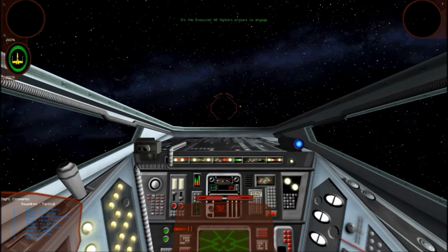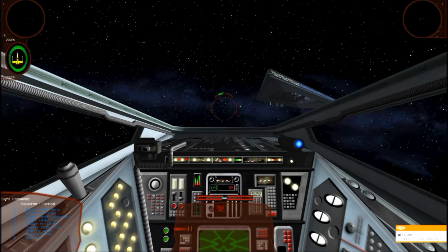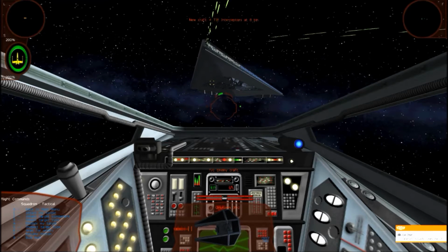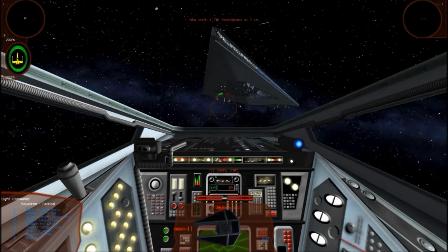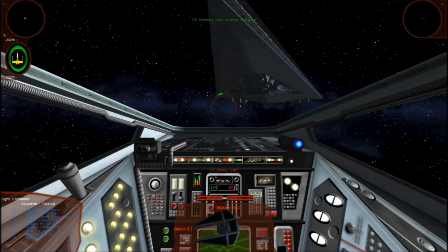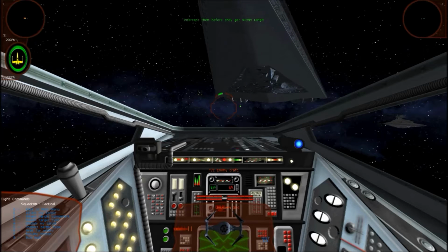It's the Executor. All fighters prepare to engage. Oh boy, look who arrived. Darth Vader himself. Okay, it's deploying interceptors. TIE bombers have entered the area. All right, TIE bombers. Get them before they get within range.